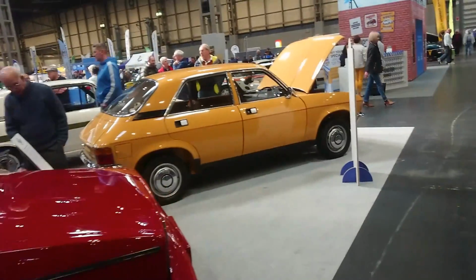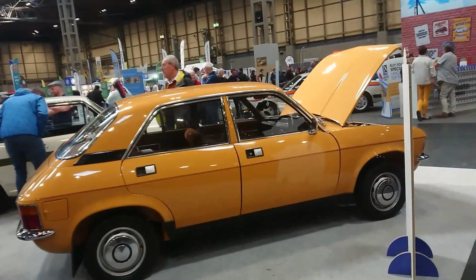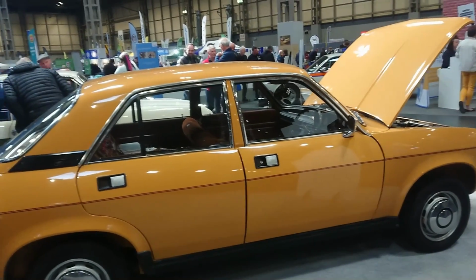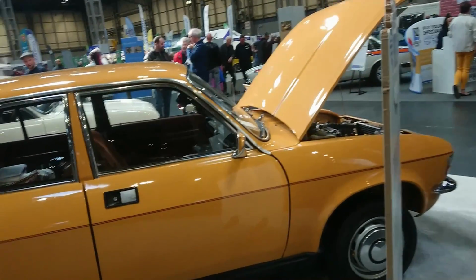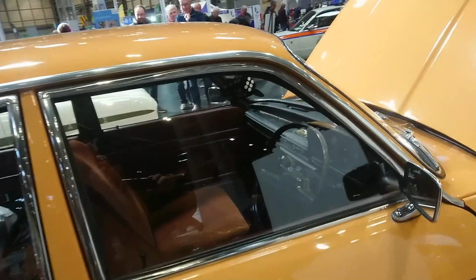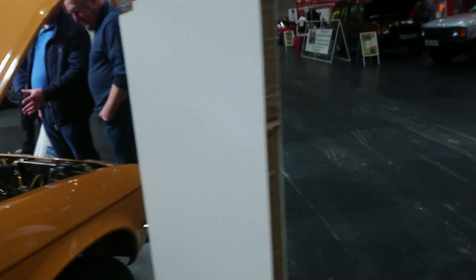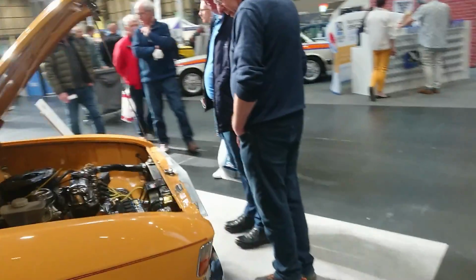So we'll look at this Allegro whilst we're here. Now this is not the Allegro that Rick from Agatha and everything has. It's not the same car. This one's had a Quartic steering wheel fitted, but that would not have been how it came out actually. It would have had a round one. Only the early Allegros had a Quartic one.